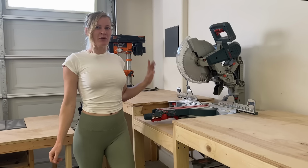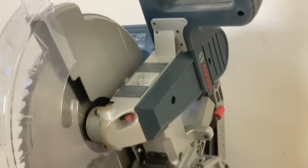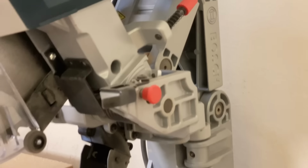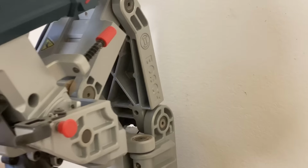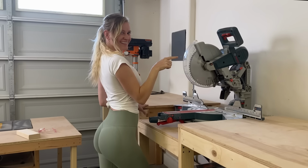So my absolute number 1 is my Bosch 12-inch Axial Glide Miter Saw. This tool is my favorite, not only because Bosch is a German brand, but also because the miter saw is one of the best on the market. It cuts consistent, smooth, and it is easy to handle. You can see how easy it is to move the machine.